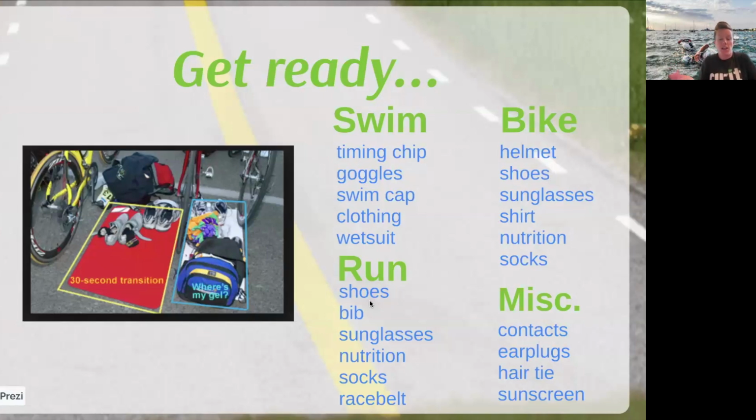And then we have the miscellaneous, which I actually think are the things you usually forget. Like an extra set of contacts. If I were to lose my contacts, I would not be finishing the race, so I always bring an extra pair. Earplugs if you're a swimmer, hair ties, super important. I had long hair for a very long time, and there is nothing worse than your hair tie snapping while you're putting your helmet on or whatever it is. So important. Sunscreen, also very important. So this is just a good example of what you might need.